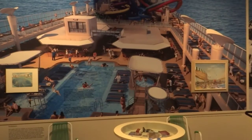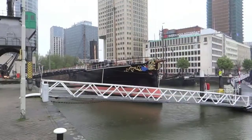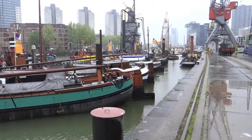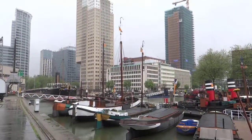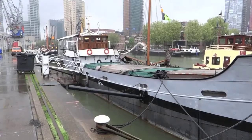Outside the Maritime Museum is the Haven Museum. Docked in the canals alongside is a vast collection of barges and various working ships that carried cargo and supplies. The Rotterdam Maritime Museum and the adjacent Haven Museum are a must for all fans of the ocean and all things maritime. Highly recommended.